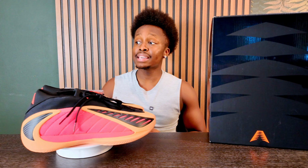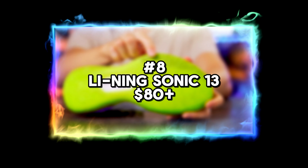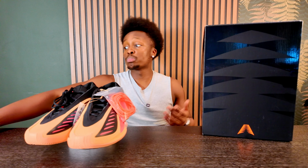But anyway, this sneaker is going to be the Li-Ning Sonic 11 Low, and this one is a low-key comfort pair that most people haven't even tried yet, so I recommend you get your hands on it, try it. But number 7 is going to be one that's built for comfort and control, and it's part of Superstars line.